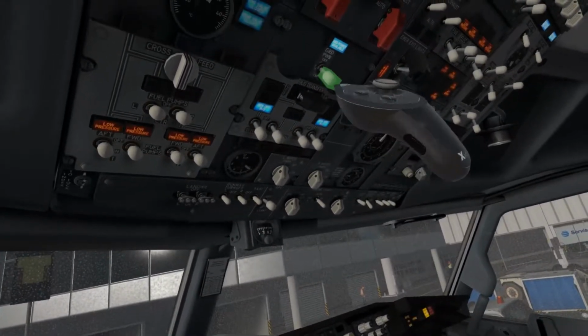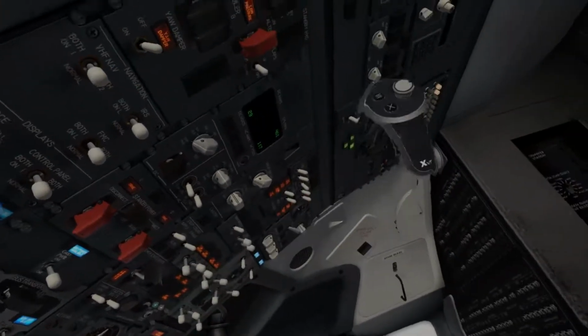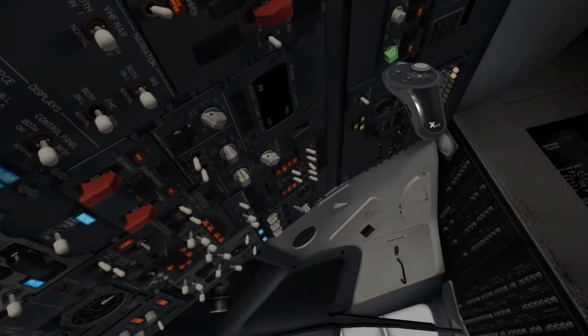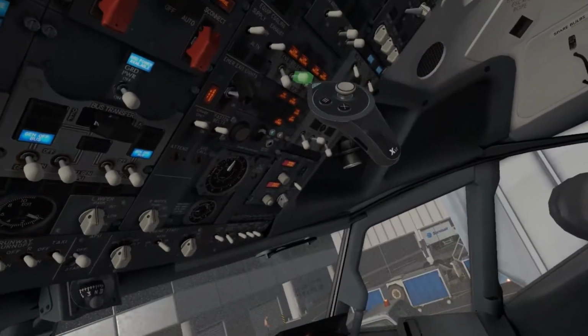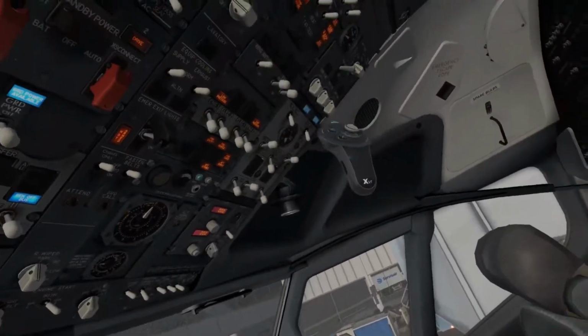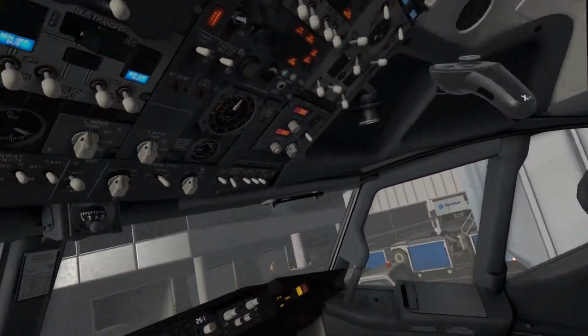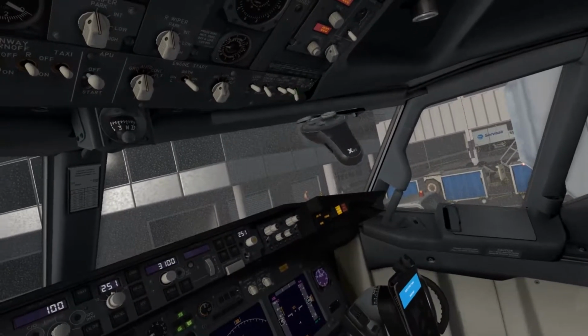So that was the briefing, I think, and we can get started with lighting up our lady here. So get some ground power on and start aligning. And today I will actually skip the walk around. Yeah, I will skip the walk around.